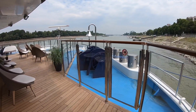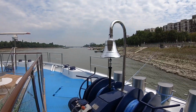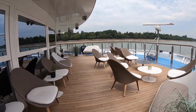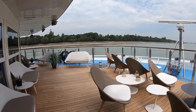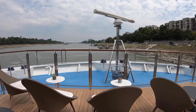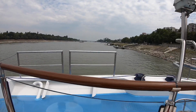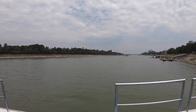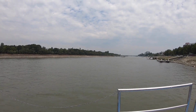The front of the ship. There's the ship's bell. Never gets used, obviously, but it's there as tradition. And then this is a lovely area. You can bring your coffee out here, little snacks and things. We've been sat out here a few times this cruise, and we watched us go through a lock, and we were here yesterday as we came into Budapest. It was a really good spot for an unobstructed view like that, so you can pretty much see everything.